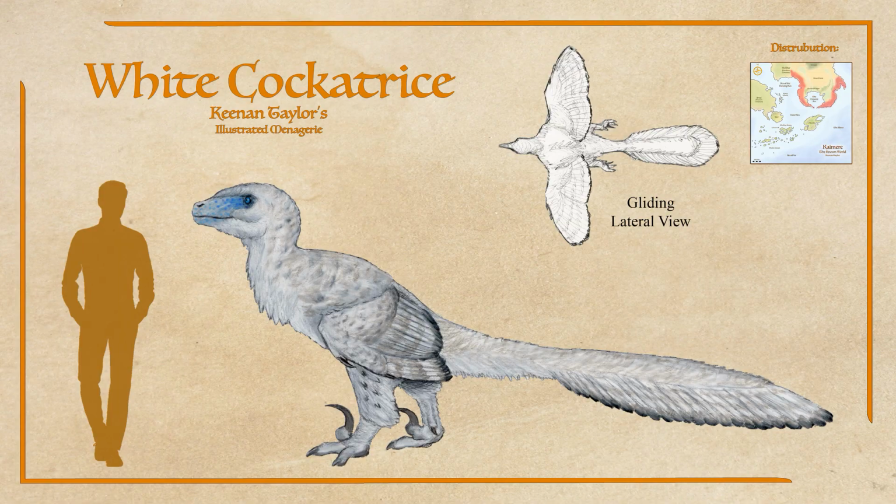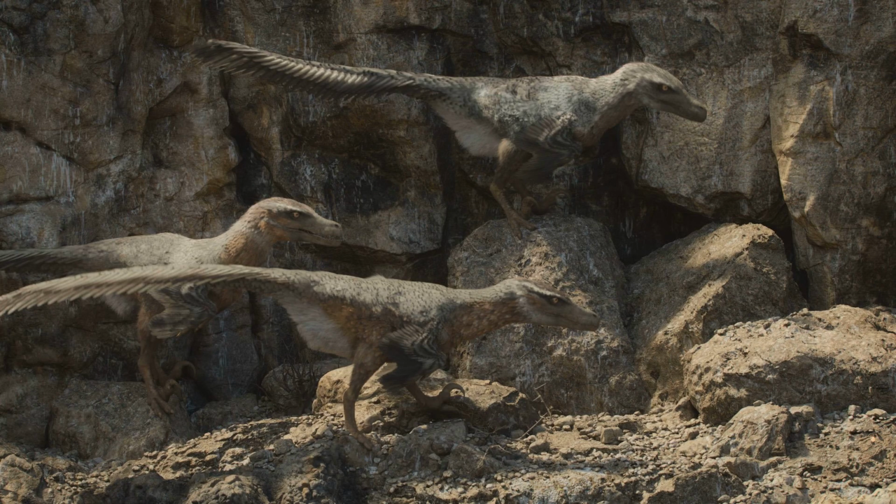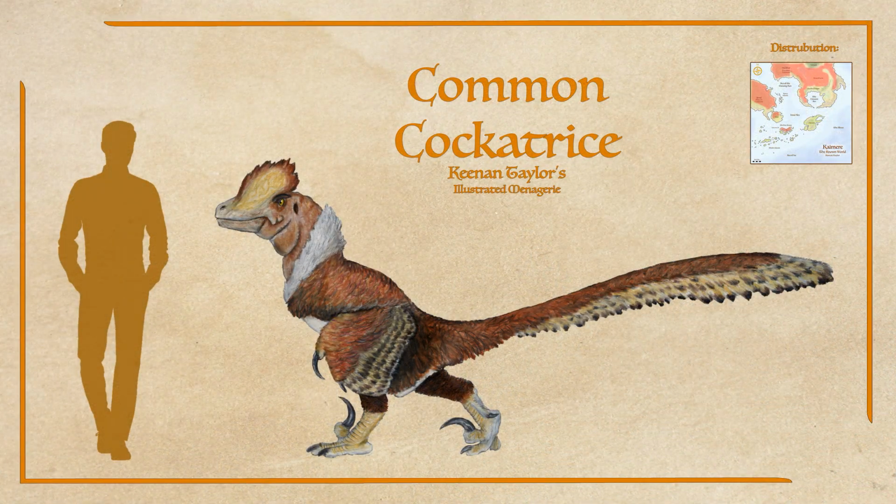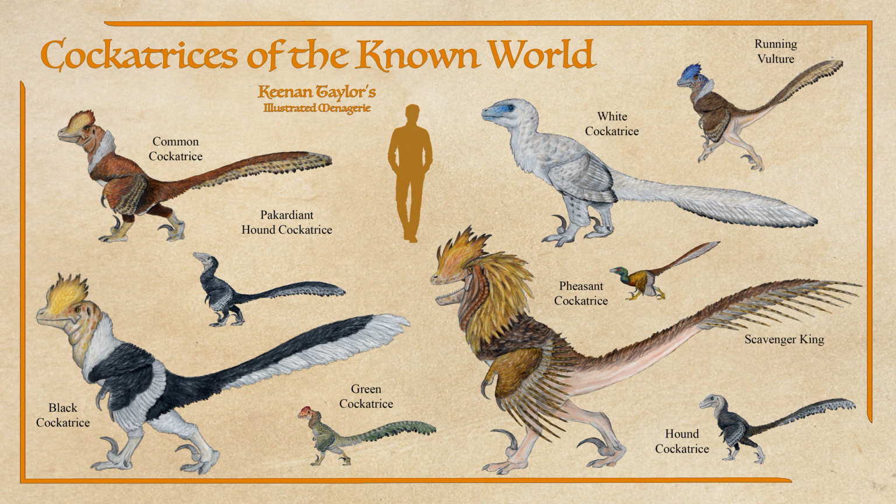The core concept behind the white cockatrice of Kaimere, gliding in a loose sense, basically falling slowly onto prey. It was a real treat to see what may have been an ancestral behavior of this speculative animal being featured in this show. The intensity and intelligence of these predators really caught my attention. Eudromaeosaurs have been a personal favorite since I was little. They're a major part of Kaimere, so it was delightful to see them done such justice in this show.